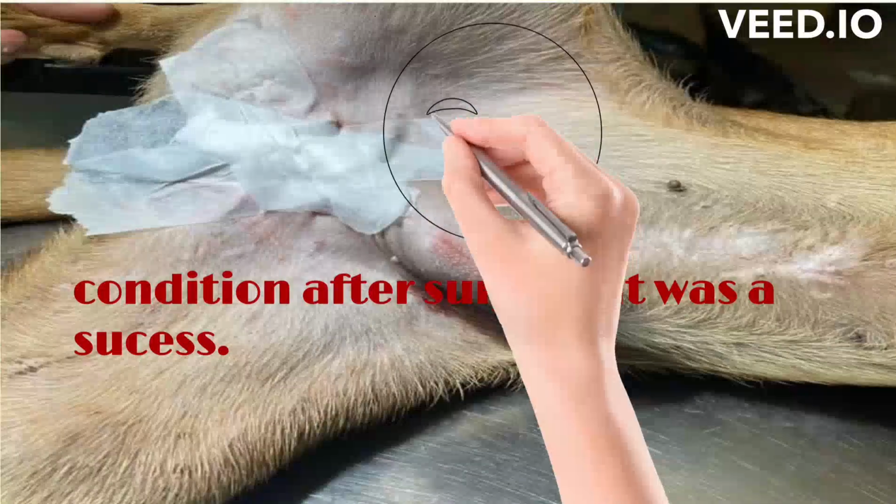Condition after surgery: it was a successful case.